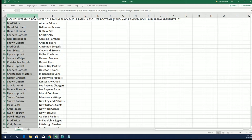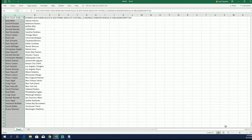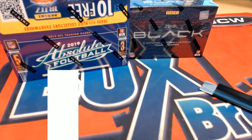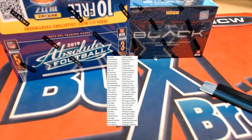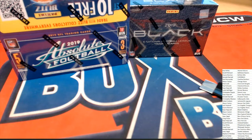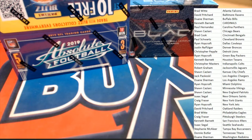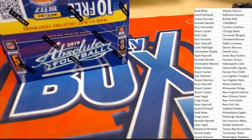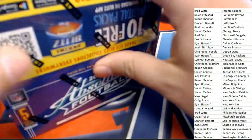Hope there are some 8 hits going to pop out of this two boxer. We'll see if we can get some folks qualified for that NFL promo where you can win $150. I'll talk more about the promo at the very end of the break. And I'll actually start filling out the different promo team owner spots. Let's start off with Absolute.